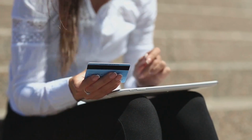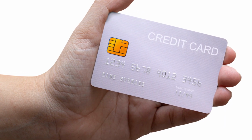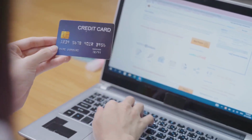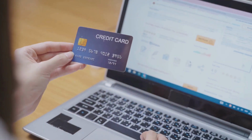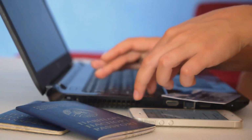But I didn't stop there. I continued to climb the ladder, always keeping my eyes on the prize: the high-tier travel credit cards. These cards offer amazing benefits, from free travel insurance to access to airport lounges. I knew I wanted one of these cards, but I also knew that I had to be patient. I had to build a strong credit history before I could qualify for one of these top-tier cards.